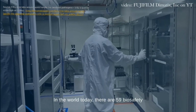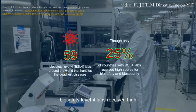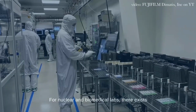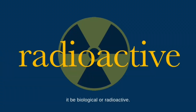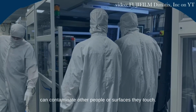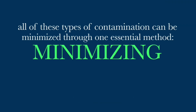In the world today, there are 59 biosafety level 4 labs that handle the deadliest diseases. However, only 25% of countries with biosafety level 4 labs received high scores for biosafety and biosecurity. For nuclear and biomedical labs, there exists a grave risk of contamination, whether it be biological or radioactive. People who are contaminated with a certain material can contaminate other people or surfaces they touch. All of these types of contamination can be minimized through one essential method: minimizing contact.